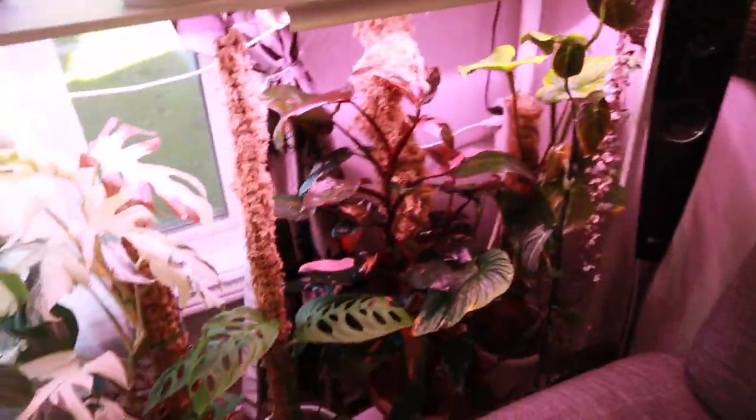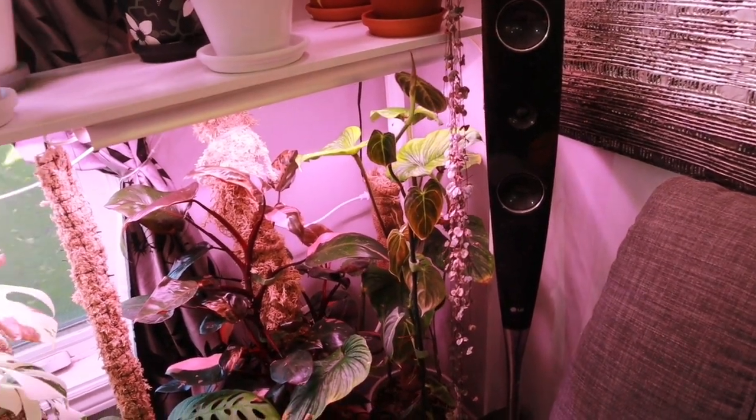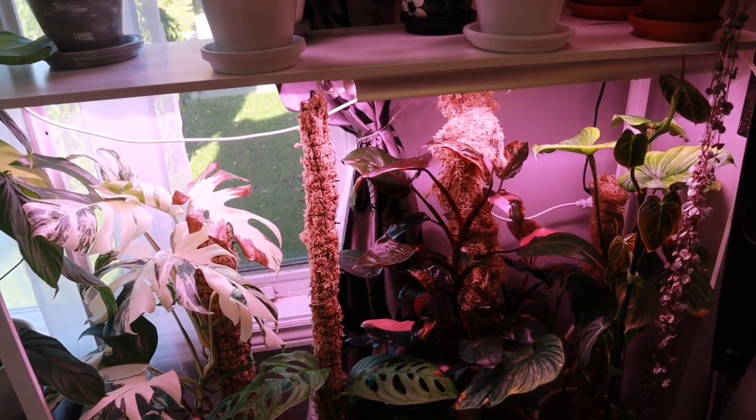Same with this side. So there's only 4 plants down here. Oh, 17. I forgot about this one. I got to take this melanocrysum out of here. So there's only 4 plants here.